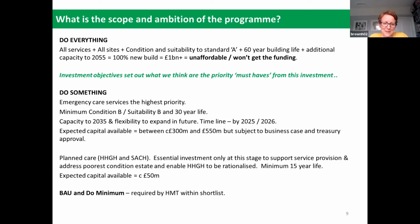We want to have capacity, we want to plan and build now for sufficient capacity to 2035 and have flexibility to expand in the future. And we believe that we should be aiming to deliver this by 2025 or 2026 at the latest. Now, that is quite an ambitious timeline. It's a timeline that all of the HIP1 hospitals are working to, but it's also a timeline that we very strongly support, because we believe there is an urgent need to make these improvements to our emergency care estate.